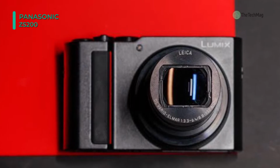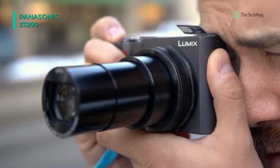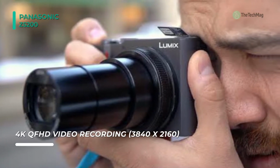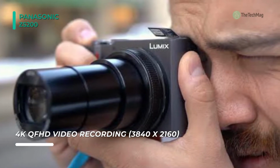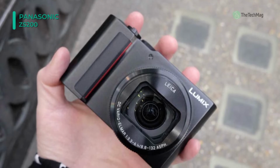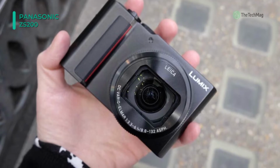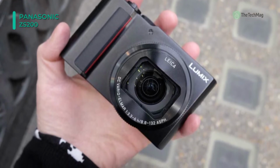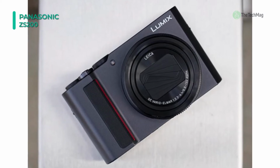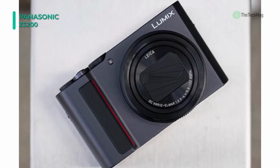Complementing the sensor is a Venus Engine image processor capable of Ultra HD 4K video, recording at up to 30 frames per second, and with an extensive ISO of 25,600 for use in low-light situations. The Leica DC Vario-Elmar lens included in this camera has a 24 to 360mm equivalent focal length range that can cover a wide variety of conditions.